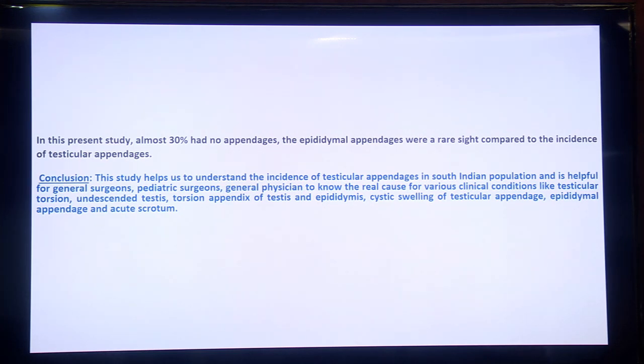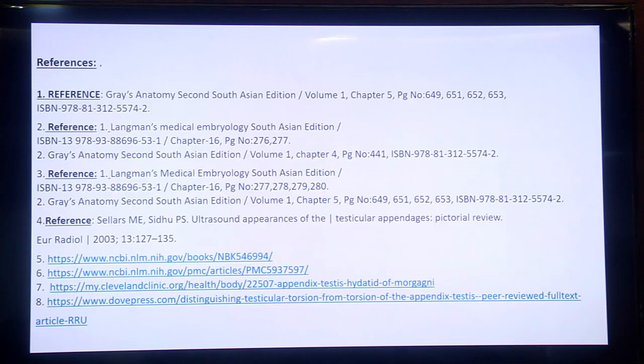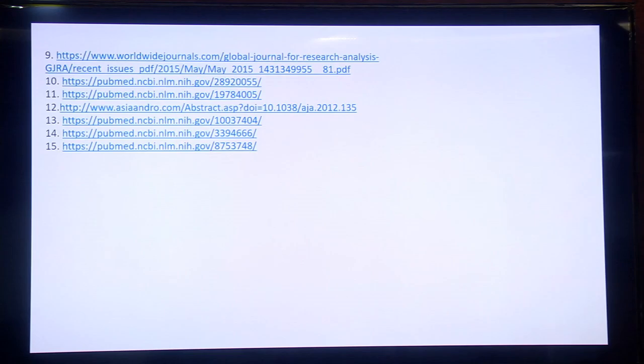Let's conclude. This study helps us to understand the incidence of testicular appendages in the South Indian population, and is helpful for general surgeons, pediatric surgeons and general physicians to know the real cause for various clinical conditions like testicular torsion, undescended testis, torsion of the appendix of testis and epididymis, cystic swelling of testicular appendages and epididymal appendage, and acute scrotum. This is the reference which I have taken. Thank you so much.